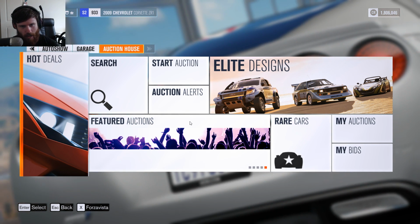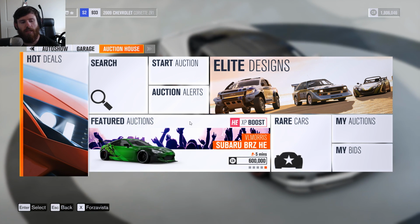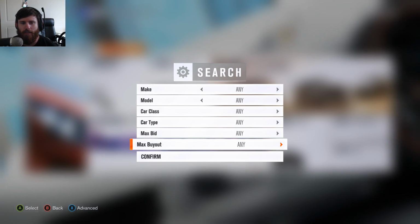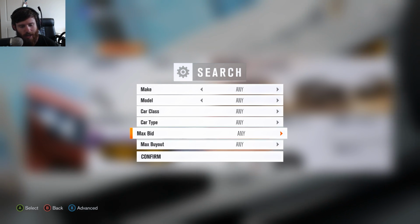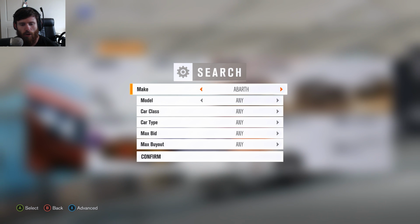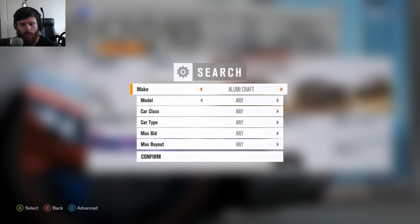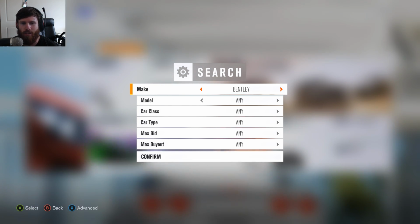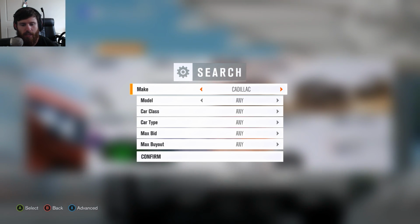So we are back in the auction house today and we are going to be looking around to see what we can find in terms of some odd and weird cheap cars. We are going to do it a little bit differently this time because we're actually going to narrow it down to make. I originally was wanting to narrow it down to make and model, but I might just do make.